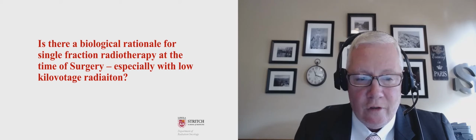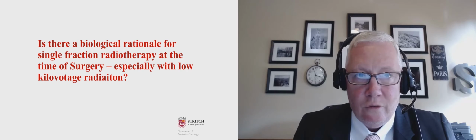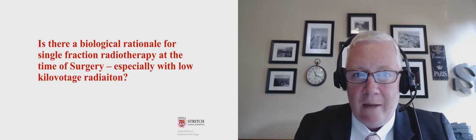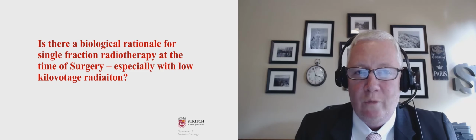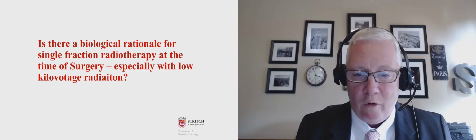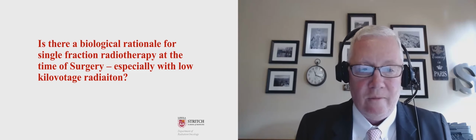I think there is. For those of us that do radiation therapy, when we treat benign diseases like keloid and heterotopic ossification for the hip, we treat within a day because we think that if you wait longer, it doesn't work as well. But yet we let cancer wait 4 weeks usually between surgery and radiation.